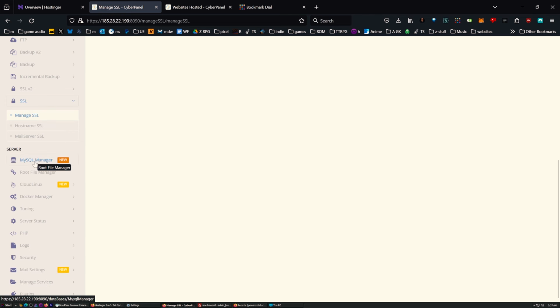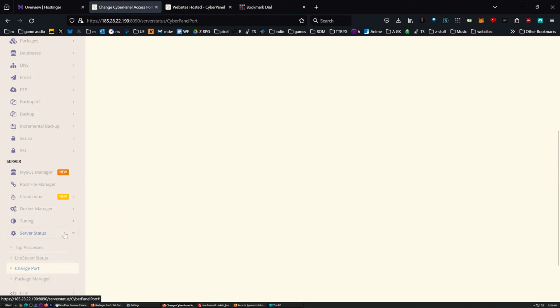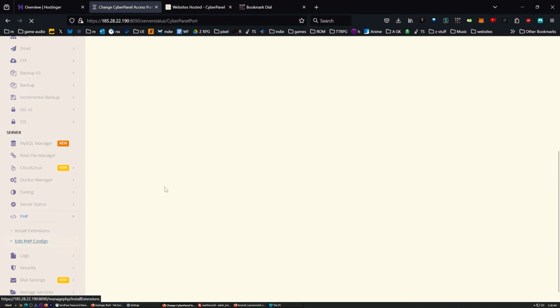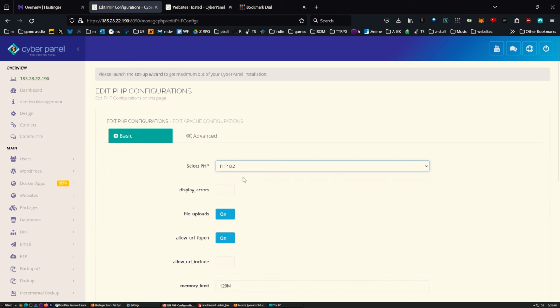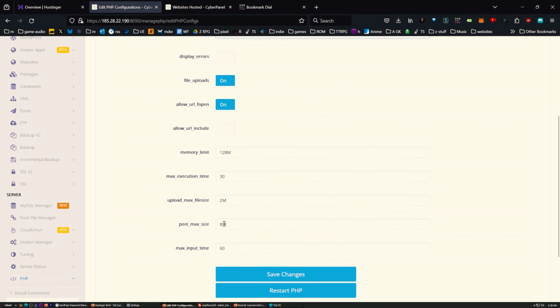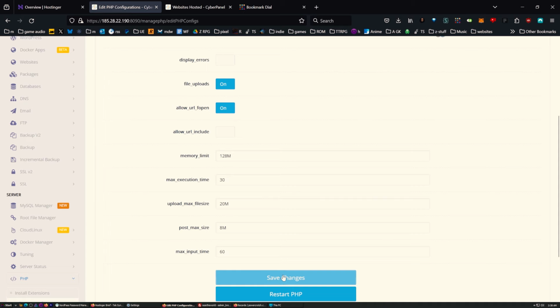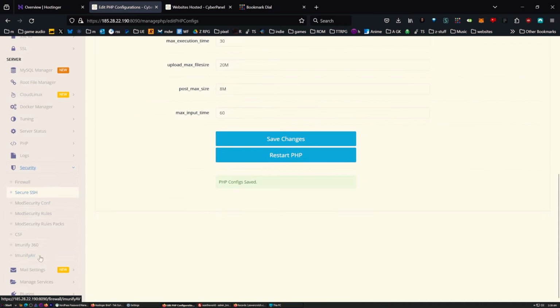Down here, we've got your SQL manager. Change port is just if you want to change the port here, if you're using a different port or something, or maybe you're using Portainer, who knows. PHP, we can edit our php.ini right here. Select the version. We're going to use 8.2 because 8.3 is broken for WordPress and a lot of other things. And then we can change all kinds of things. I'm going to go ahead and change something right now, upload file size, just in case I want to upload a big theme or something. Save our changes and restart PHP. There we go. Then we have our security. You can set up firewall.